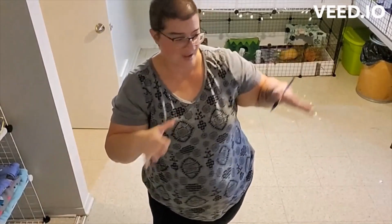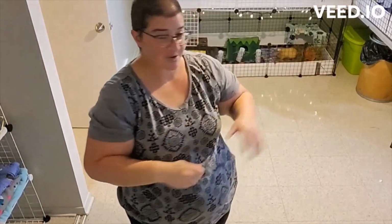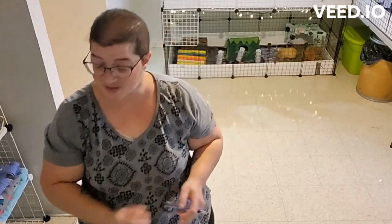The reason we want to have fleece forests is because it provides shelter for your guinea pigs. It makes them feel safe, makes them feel like they have a hiding spot, but it maximizes your cage space. You no longer have to take up sections of your cage, especially if you are working with a minimal sized cage.